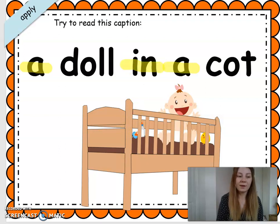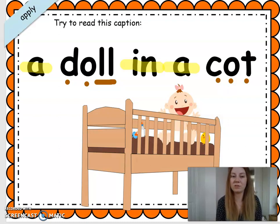Now all I need to do with the rest of the sounds in the words is put my sound buttons on, and it will help me be super speedy at reading the sentence. Are you ready? D, o, ll, doll. A doll in a k, o, t, cot. Now let's read it again. A doll in a cot. And there she is. She's in her cot.